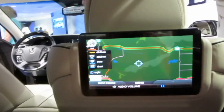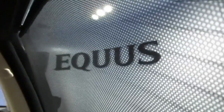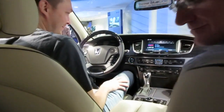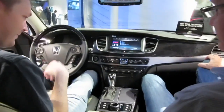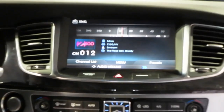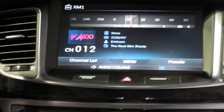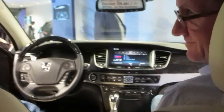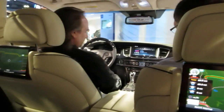Hyundai Equus, we're taking a break in here. We just had rap music just blaring. You can show up from back there? Yeah. Oh my God, that is priceless.